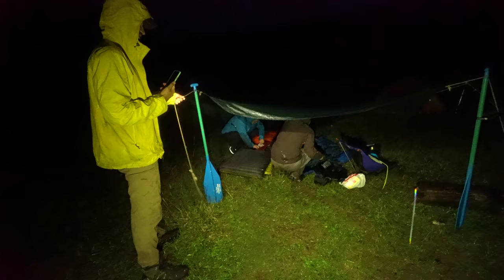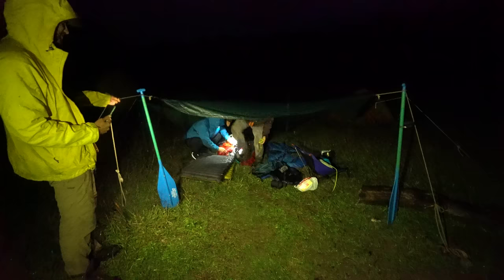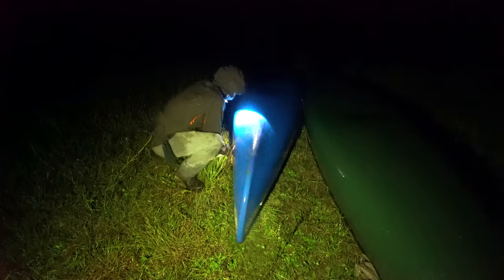We set the shelter back up so our equipment didn't get any wetter. At this point, I wanted to move our tarp to the trees, where we could have a more sturdy setup, safe from the wind and rain. So, we began gathering up our things, putting some of it under the canoes, and packing some of it into our bags.